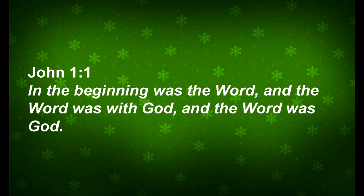In fact, the very first line in John's Gospel is probably my favorite Christmas story. In the beginning was the Word, and the Word was with God, and the Word was God.